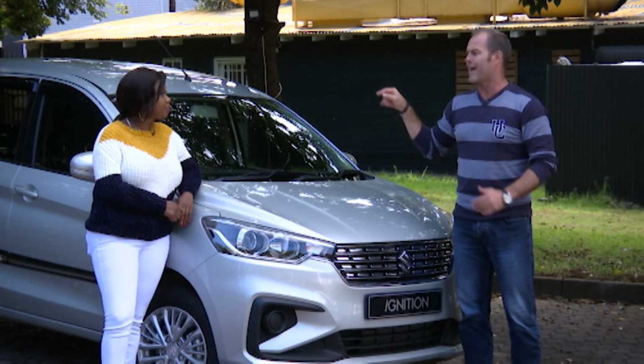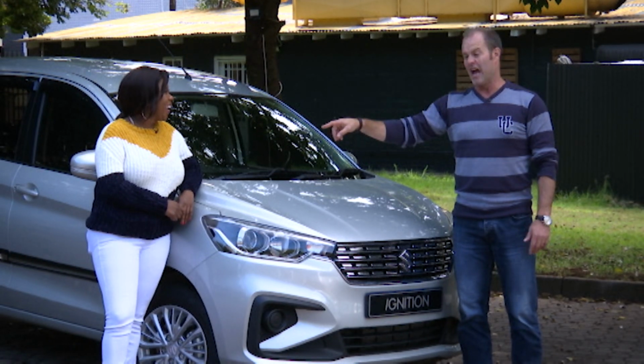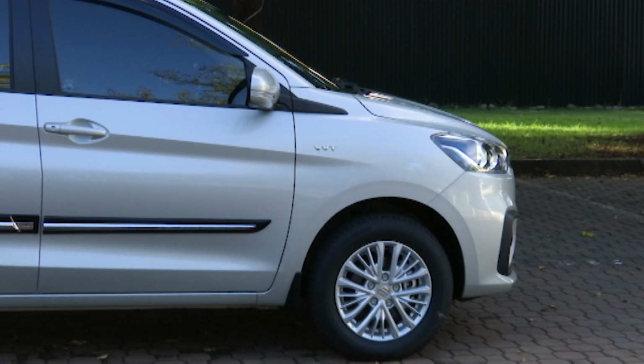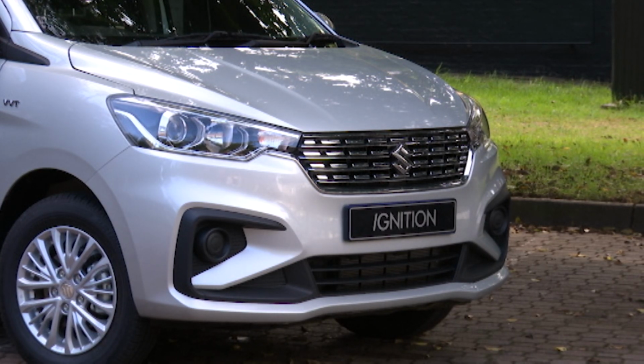If I owned the Ertiga, I might keep my phone on come Father's Day. What I hate on ours, and I know you like it, is that chrome. I love that. I think it just accentuates it, especially because it's so hard to keep these cars attractive. So I think it's a little more bling. Those chroming elements on the side do add a little bit of zhuzh and aesthetic.